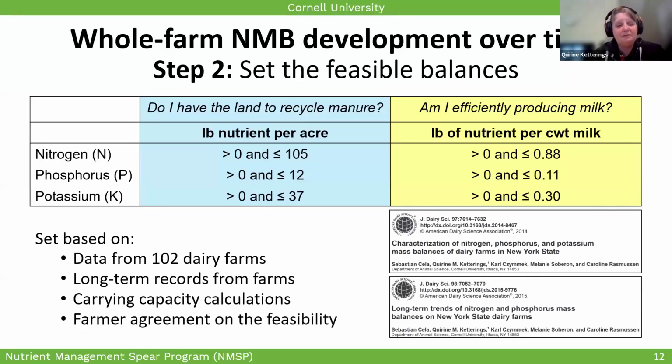That meant that if the farm for nitrogen, for example, was between 0 and 105 pounds of nitrogen per acre, it met the feasible balances. If it was between 0 and 0.88 pounds of nitrogen per hundredweight, it met the feasible balances per hundredweight of milk. So these are feasible ranges, something to strive to be within. We were able to set those based on the farm data that were shared with us up until that moment. Farmers participating, generating a larger database, looking at longer term records, carrying capacity calculations, and discussions with the farm community as well.